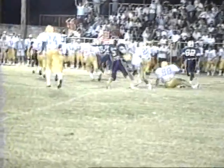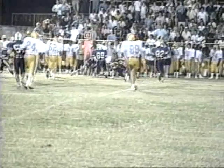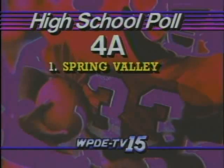Whatever the results Friday, Clayton Criswell seems to have his Panther program on the winning track. And they've been winning pretty well, 4-0.